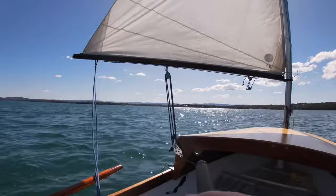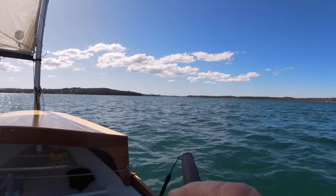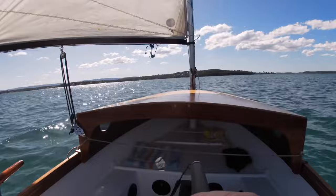Anyway, we're getting out here for a sail. It's a beautiful afternoon. It's really, really warm for this time of year. And good breeze early on. We're getting into some northeast breezes already, which is great, so it should be a good season. Anyway, let's see what this thing can do.